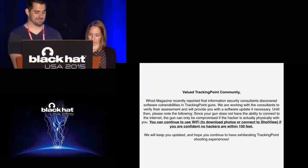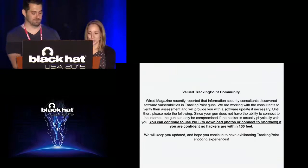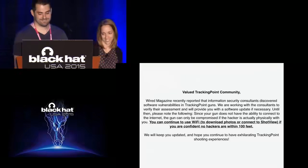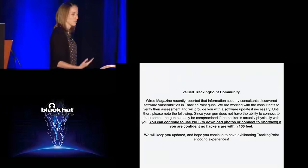The gun can only be compromised if the hacker is actually physically with you. Or on your phone or something else. The best part is you can continue to use Wi-Fi if you're confident no hackers are within 100 feet. So this is currently on Tracking Point's website. I thought it was pretty funny.